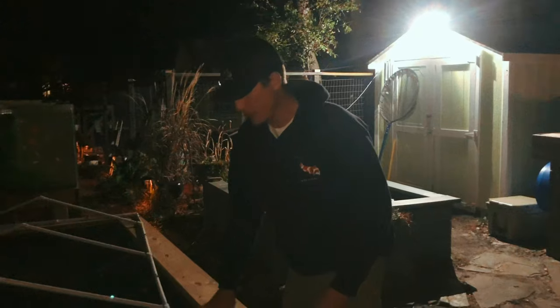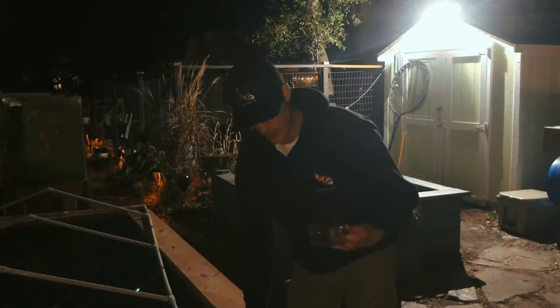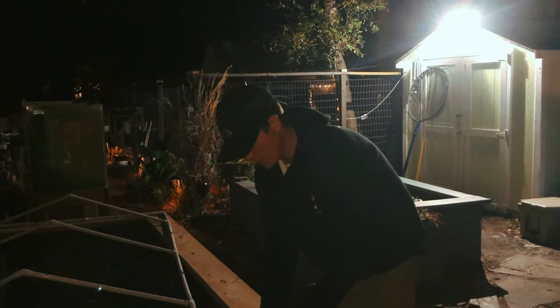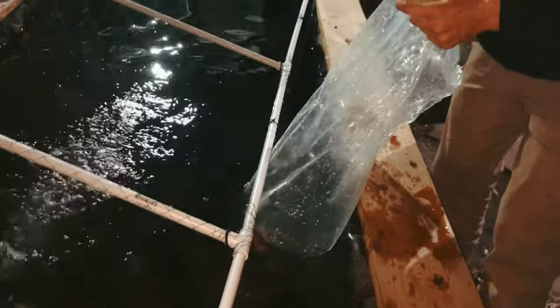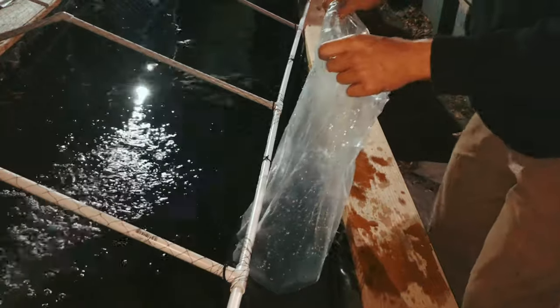All right, so now that they're acclimated, he's been in here for about a half hour. So now we're gonna take a little container, a little measuring cup, and we're gonna get them used to this water here. Still pretty feisty. Yeah, water feels the same. We'll put a couple of cups in there. All right, so now I'm gonna just let it sit for a few minutes. Let him get a little used to it.